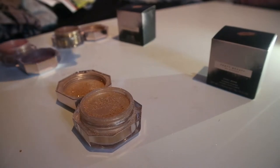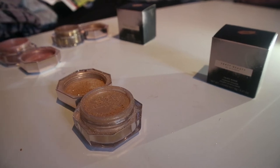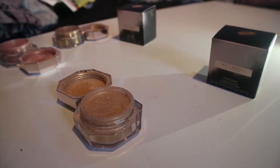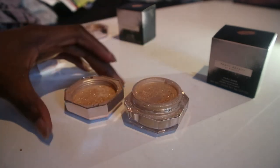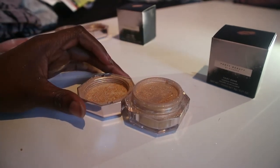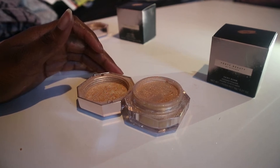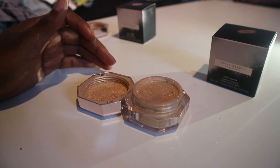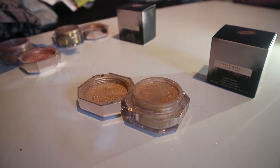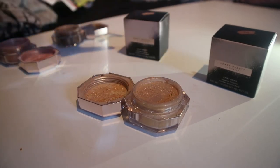So the final color, and I like it because this is just like Trophy Wife. The first thing that Rihanna came out with was Trophy Wife, and of course I had to do Trophy Wife. Yes, I had to do Trophy Wife. So now I'm gonna do 24 Karat. I think I'm saying it right, but it's 24 karat. Oh, you can't even see it. Never mind.